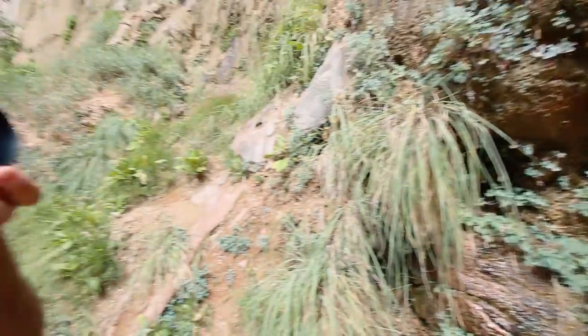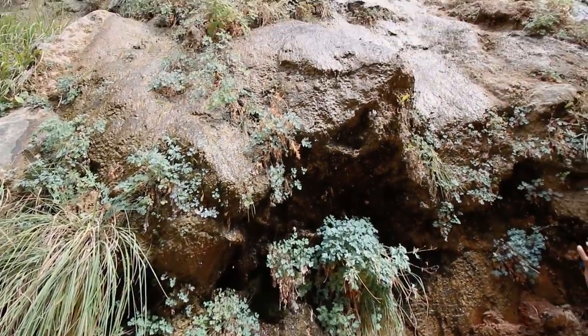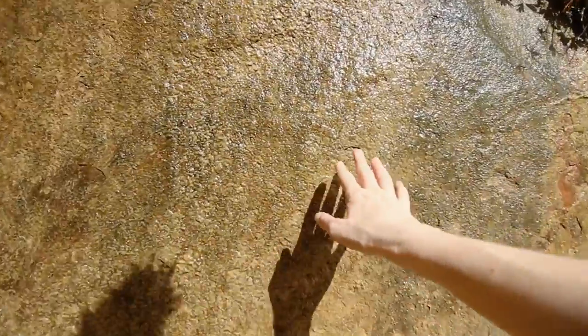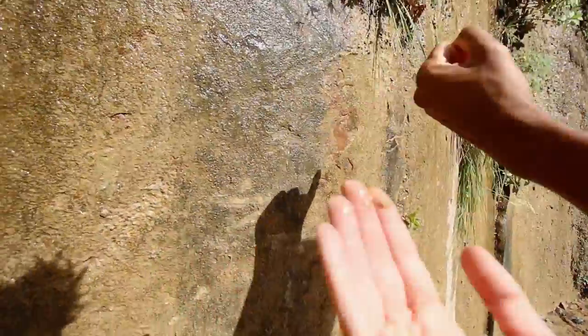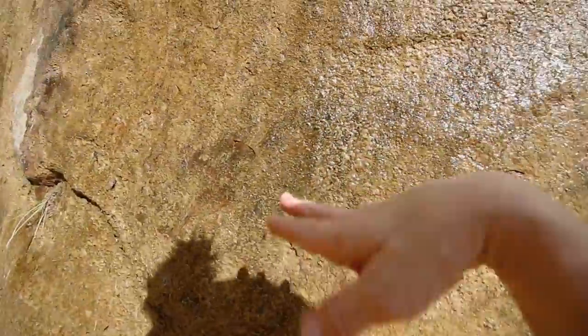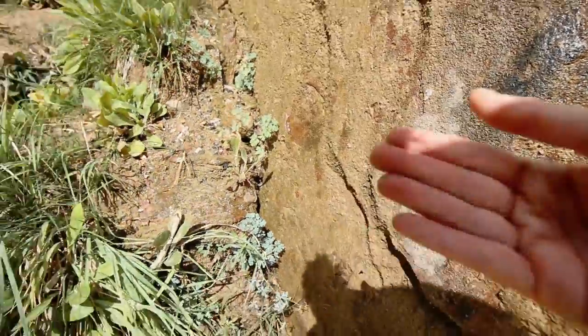All stopping to get the shots. Look at this shot. So pretty. That's slimy, that one. Dude, it is like, slimy. It's like petting a snake. Oh. Now what do I do with this? Wipe it on my shirt. No, here, you can wipe it on my shirt. Wipe it on the dry part.